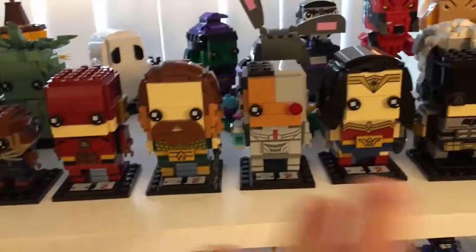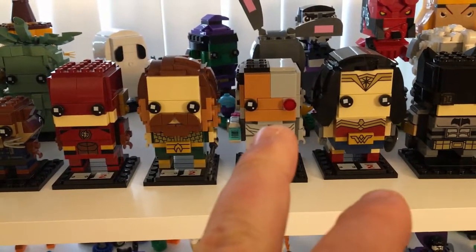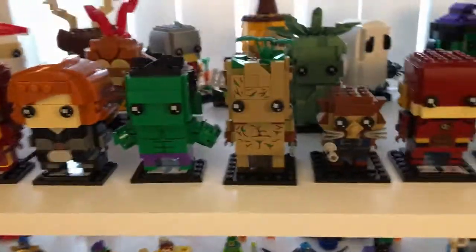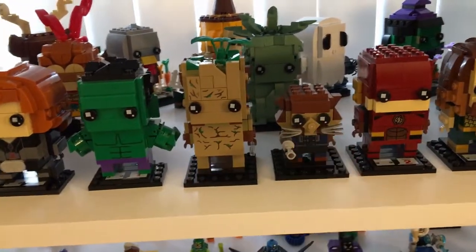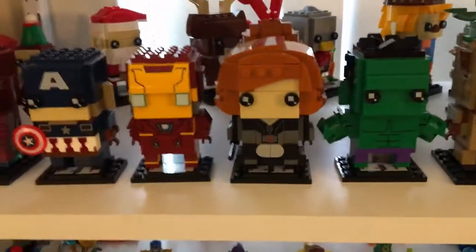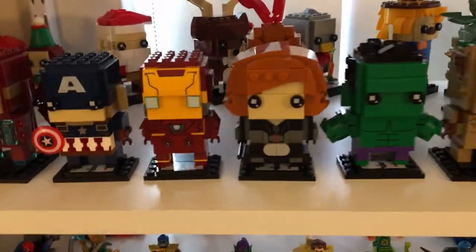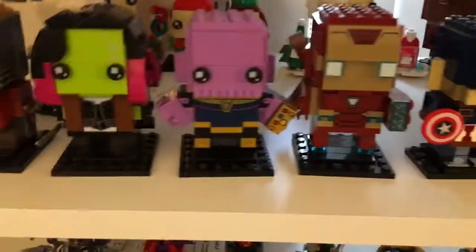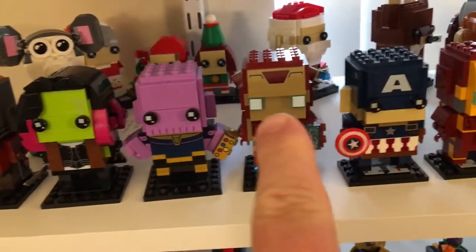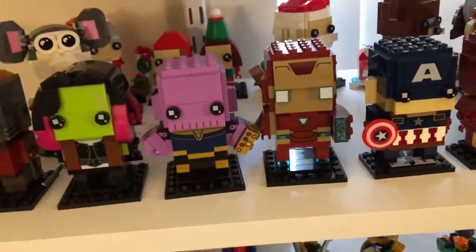Then these four here we picked up at Toys R Us before they closed down. You got Wonder Woman, Cyborg, Aquaman, and Flash. Then of course we've got Groot and Rocket. These are the first four BrickHeadz sets that we got. They were individually packed. Hawk, Black Widow, Iron Man, and Captain America. And then they did another Iron Man in 2018, I believe, which is this one. And we picked up these four sets, Star-Lord, Gamora, Thanos, and Iron Man.